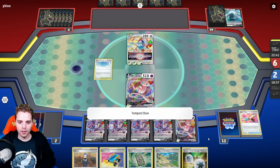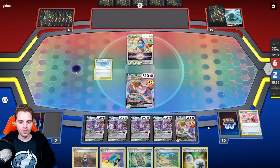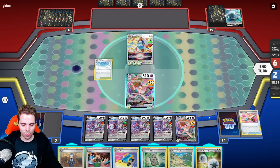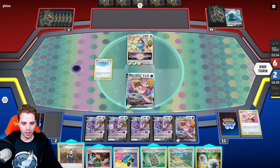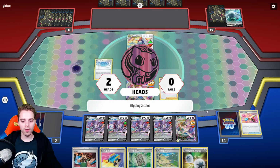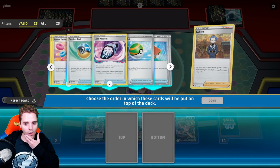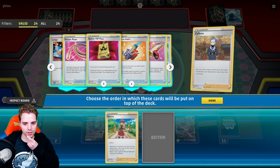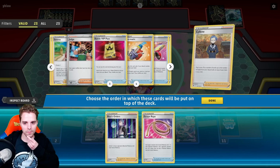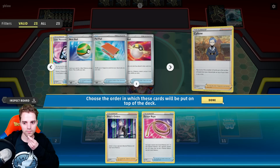We're gonna get slapped here. Yeah, Tempest Dive. Will they remove the Stadium though? Nope. They still decide on going for this. That's fine. We have Judge, we have Cyllene. In this situation, I'm actually just gonna go Cyllene. Come on. Okay, double heads. That's insane. We can get double tablets, draw those out, and just evaporate this one. Or the better plan, of course, is, because we do have Echoing Horn, let's just take Boss and Escape Rope. Boss and Escape Rope seem like great cards. Let's go.